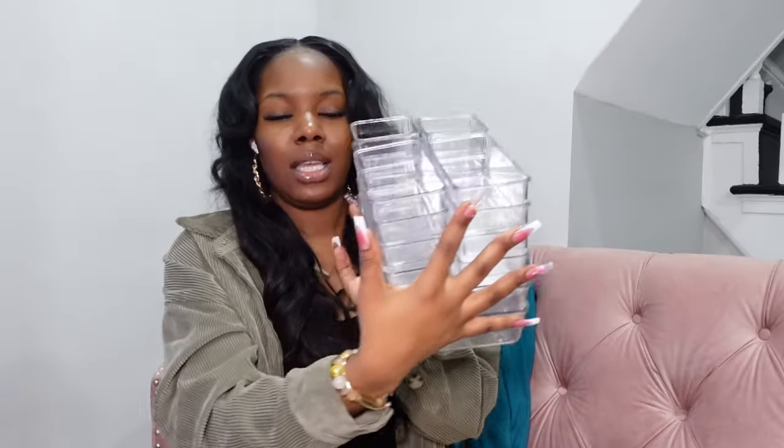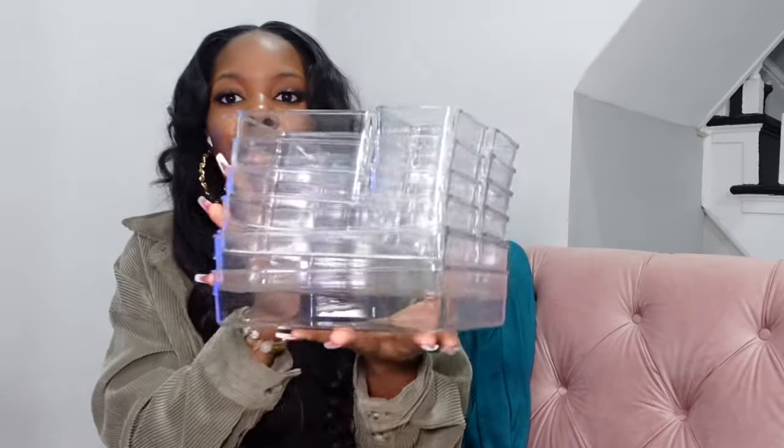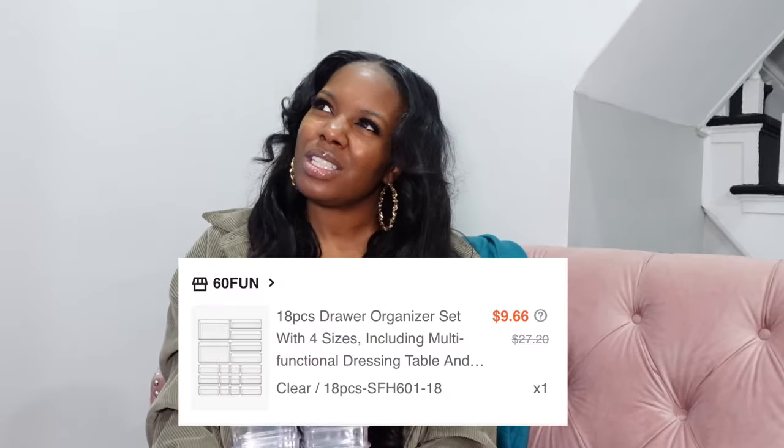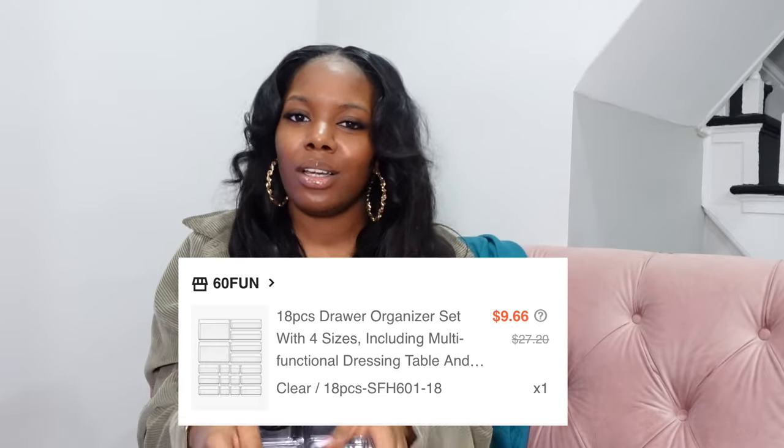So this is an 18-piece set. It's clear and the edges are rounded. I really wanted the square edges, but did I see any on Temu? Girl, this is Shein. You order from Shein. Shein, the one with the S. That's where you order from. These are the rounded edges, and I really want the square pointy edges, but it costs more.